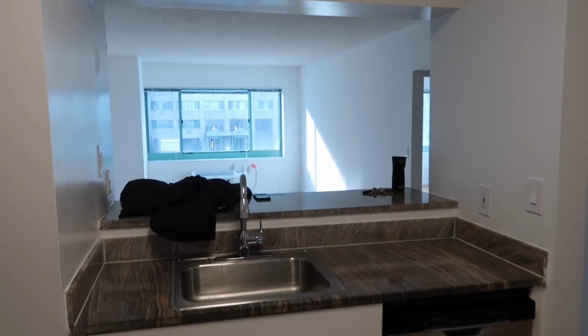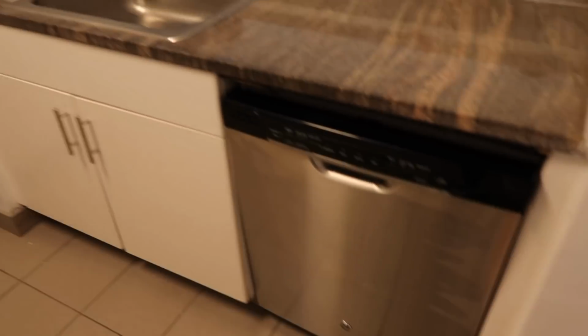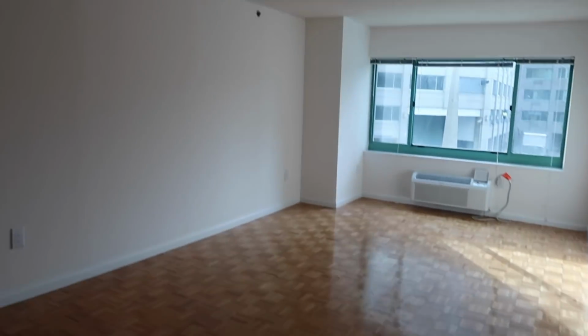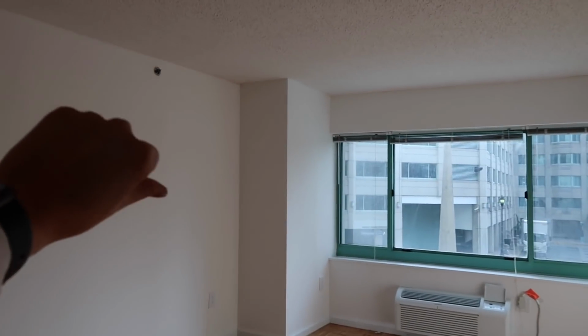And then when you look over here, the kitchen actually opens up into the living room, makes it feel more bright and open. So when you go this way out of the kitchen, we enter the living room. It's a really good size, just a pretty standard living room. I love that that's all windows over there.